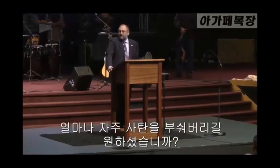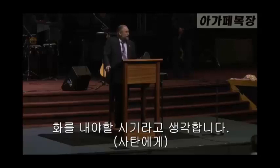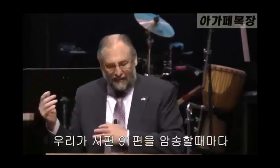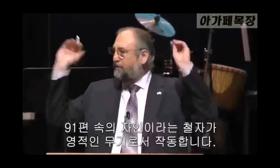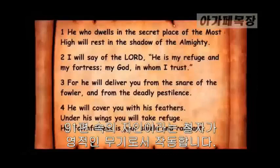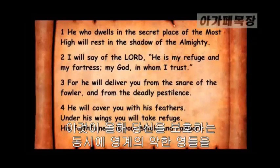I think the church has been battered, and I think it's time for us to get mad. I think it's time to get mad, and we need to realize we need to do spiritual warfare. And because of all these Zayins that are in Psalm 91, like I said, whenever you recite it, these Zayins are functioning as spiritual weapons that you are fighting with. So with that said, let's stand and let's pray Psalm 91, and pray it every day. I'm telling you, pray Psalm 91 every day. This is going to be your spiritual warfare for protection this year.